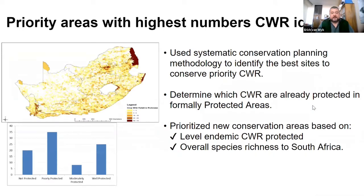To very briefly explain, they use systematic conservation planning methodology to identify the best sites to conserve priority crop wild relatives, and at the same time they determined which species are already protected in formally protected areas. They then prioritized new conservation areas based on the following: the level of endemism, the level of endemic crop wild relatives protected in this area, and also then the overall species richness of the area in South Africa. Again, there's of course a lot more detail to this process than I have time to share with you in this presentation.